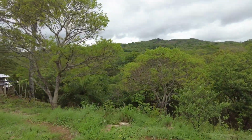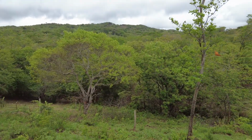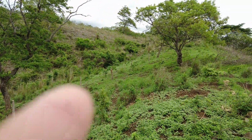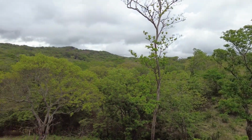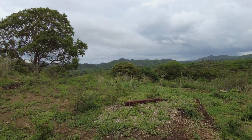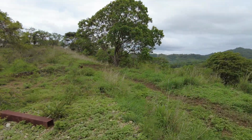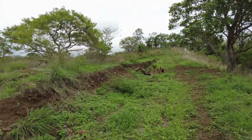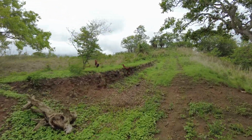So as I said, we are around 8 acres. Here we have a ravine on the side. We have this other hill in front of us. And we have this large band of at least 1 or 2 acres, large enough where you could have several houses there. So it could be actually very interesting to develop.